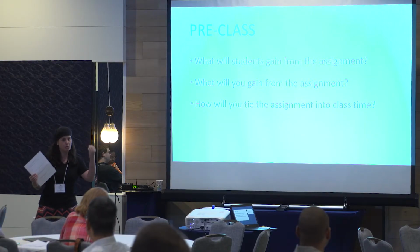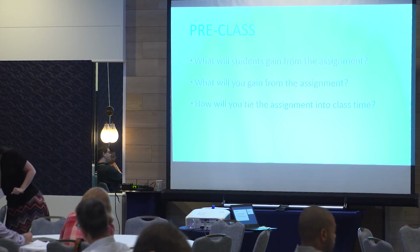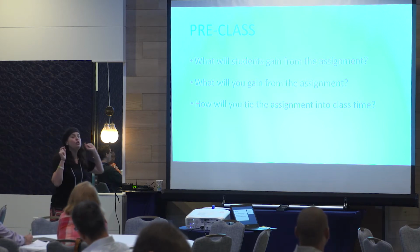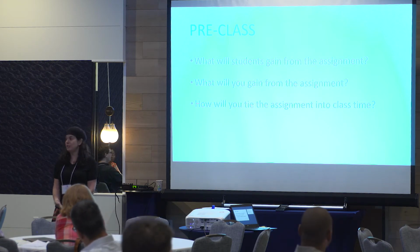It says, open up your textbook. Because we always send emails, this is how you find your textbook online, because they have an e-text. And then we'll hear, oh, I didn't know I could have access to the textbook online. So this really gets them in there and saying, look in the textbook, find the answers. You can find these answers on your own. You have the ability to do that. So what do you gain from the assignment? That's more interesting from my perspective.